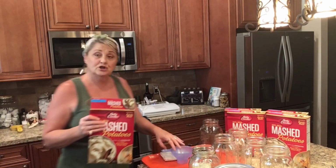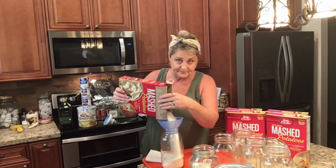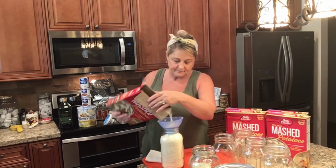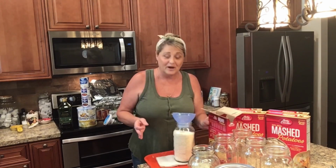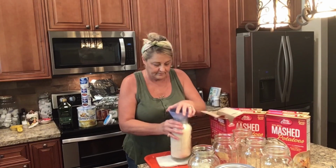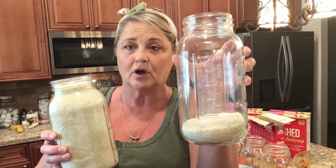So I'm going to go ahead and show you what a box will go into. I've got my half-gallon jar. See if I can do this without making a mess. And I'm going to go ahead and tamp it on the counter. By tamping it, you're going to knock it down, get the air out of it, and that way you can put more product in your jar. So one box fit in a half-gallon jar and then a little extra into the other jar.